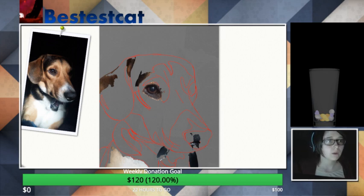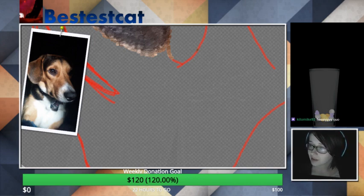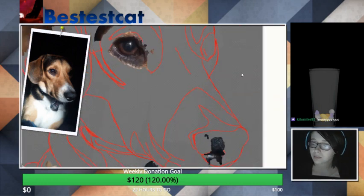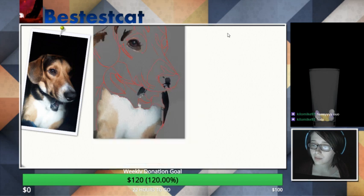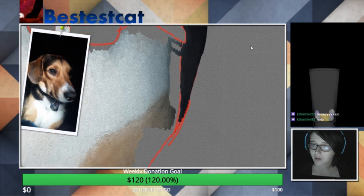Anyway, today I'm going to go back to painting this, and apparently zooming in really fast, magically with one click, because I don't know how. Anyway, we're just gonna jump right on into this. Where do I want to go? I'm gonna go back down here and work on this part.